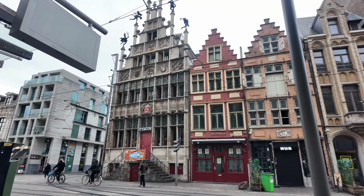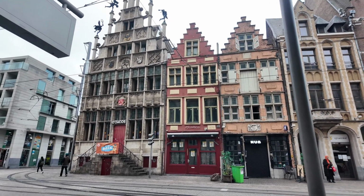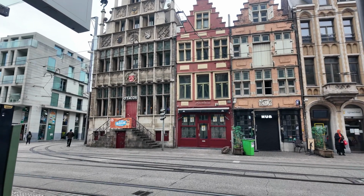So these three houses are actually historical houses. They kept them as they are, and they were built in the 14th century.